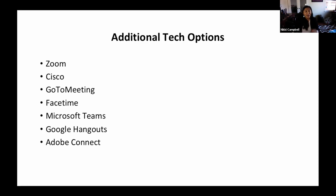So Zoom has been our favorite by far. My husband is an attorney, and he recently had oral arguments in a federal district court, and the court used one of the Cisco systems. He said that was also fairly easy to use, but he and all the attorneys and other teams did test runs to video into their hearing a few days before.